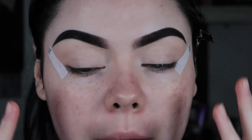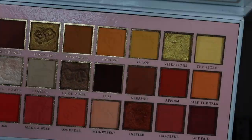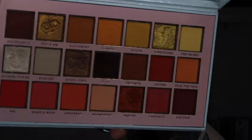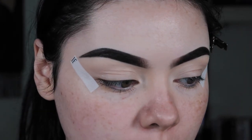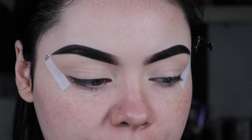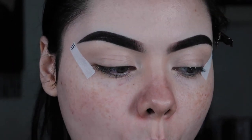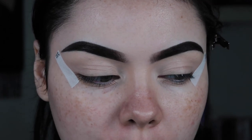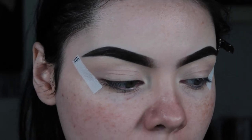I already primed my lids, and I stuck down some e.l.f. tape in my shape, and I'm going to be taking the P.Louise All I See Is Signs eyeshadow palette, which looks like this. I feel like whenever I'm doing a yellow eyeshadow look, there needs to be some sort of brown in there to really add that depth and dimension. So whenever I want to do yellow looks, I always reach for this one, or another palette that I really like to use for yellow looks is the Me, Myself, and Mama Mitchell palette with Beauty Bay.